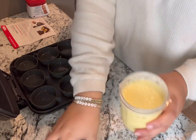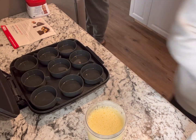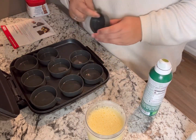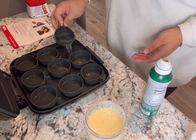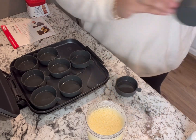There's your little egg mixture. It said to spray these cups with some olive oil spray, so I'm gonna do that. It also said to use one of these cups to pour water in the bottom of this. So let's do that first. That's what it said to do. So let's just spray this with some oil.